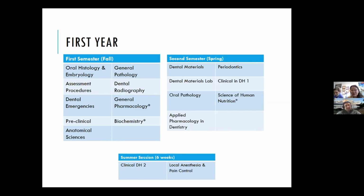When you successfully do that in the fall, the second semester is dental materials lab, oral pathology, applied pharmacology in dentistry, periodontics, and clinical dental hygiene 1. This is the clinic where you actually start seeing patients. Dental hygiene in general is based on higher order learning, so the first and second semesters are where we're building your foundation, where you have the sciences to understand what you'll be doing in the clinic. Then the summer schedule is local anesthetic, DH266, and clinical dental hygiene.